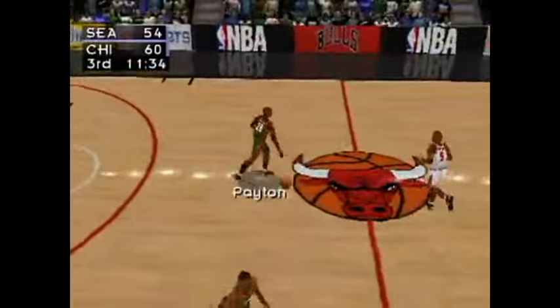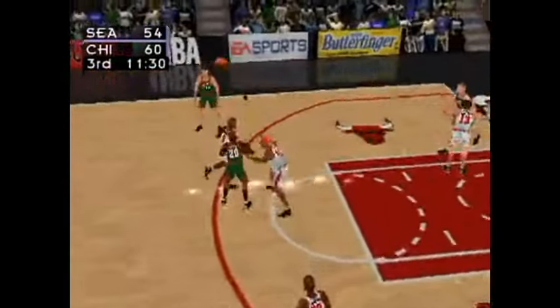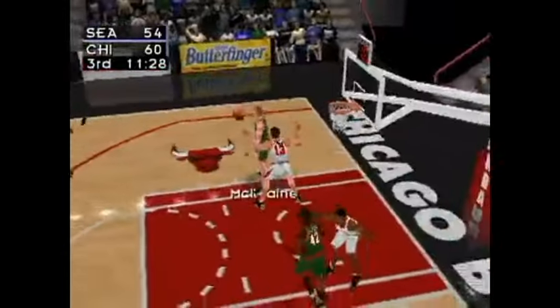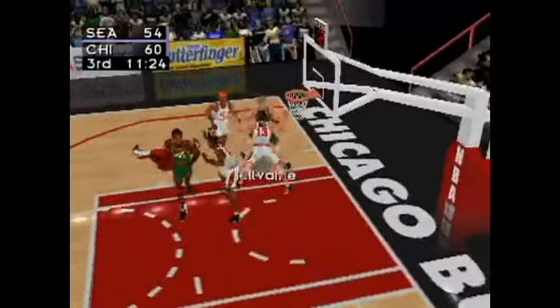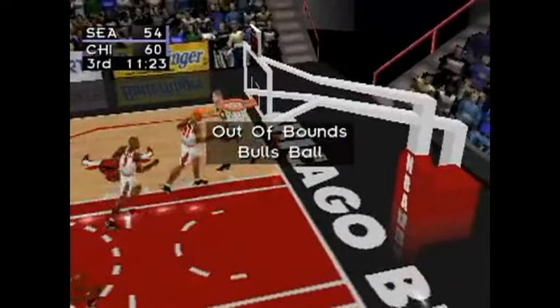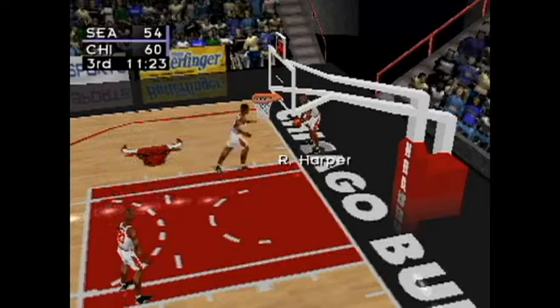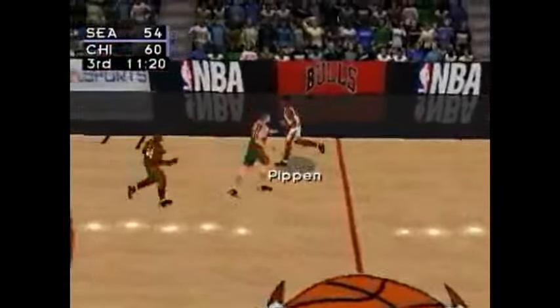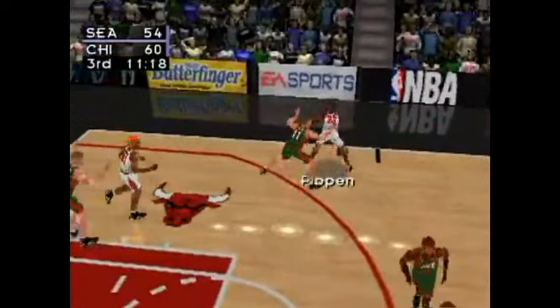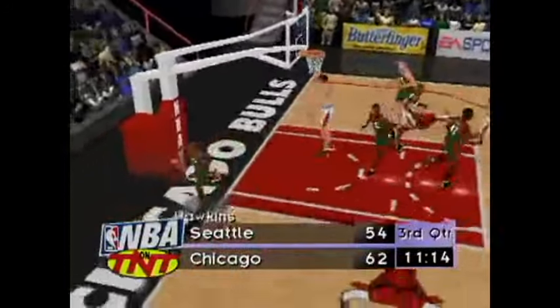Inbound pass to Payton. From the top of the key to Shrimp. From the left side. Out of bounds. Bulls ball. Inbound pass to Pippen. He pump fakes. Rims in.